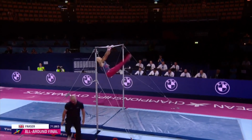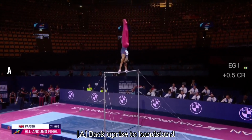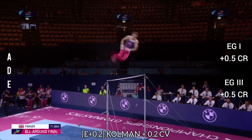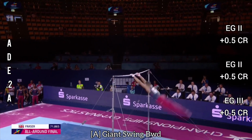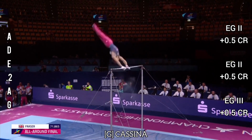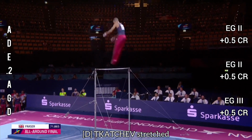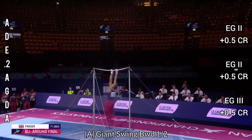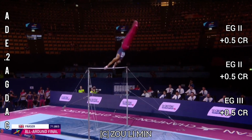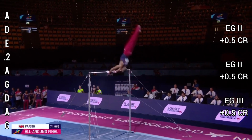This is his final performance. Great Britain's Joe Fraser. Takamoto half to immediate Coleman. Such a nice combination and so well delivered. There's the Cassina. Oh, this has plenty of difficulty. Doesn't it just? Layout Kachev. Oh, my word.